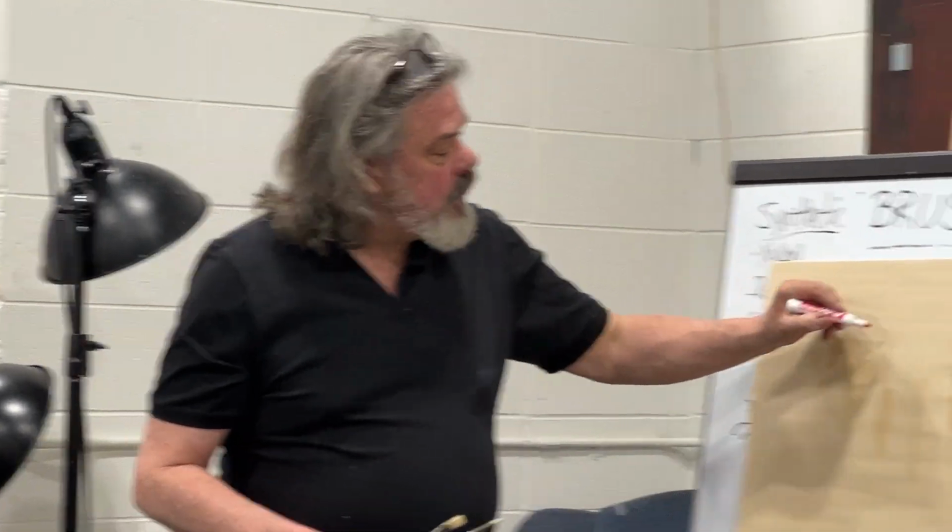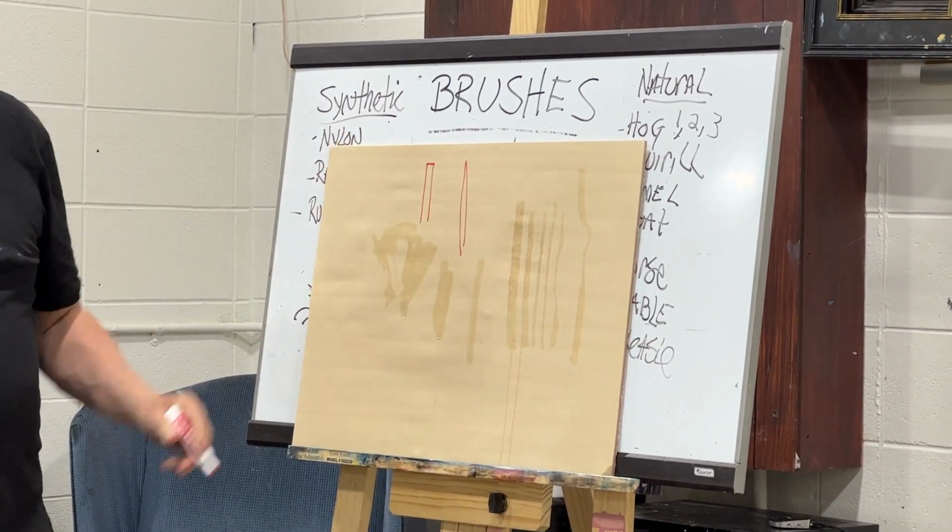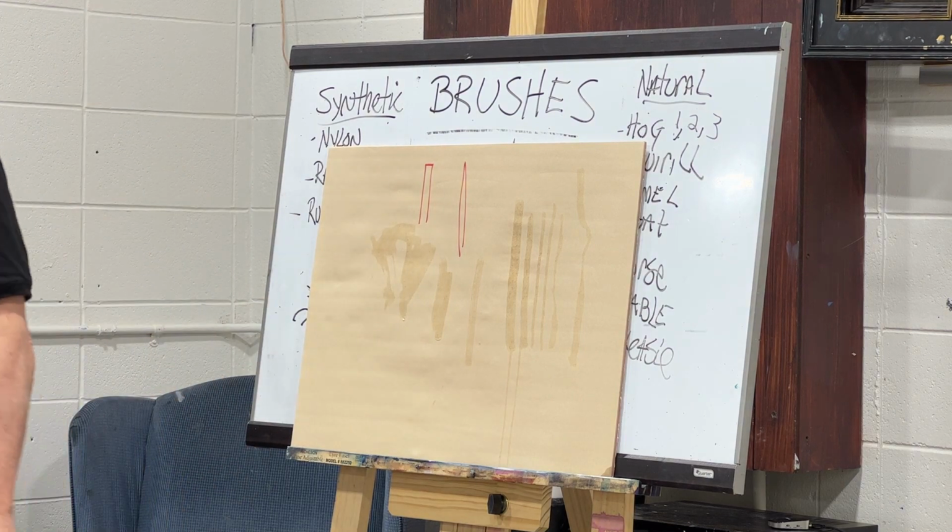And the only other brush I use, and I don't know why I didn't grab one of those either, but a liner brush. So what they call a liner and or a rigger brush. Here's your difference. There is a difference between the two. A liner brush looks like this. A rigger brush looks like that. So we don't sell an awful lot of rigger brushes anymore.